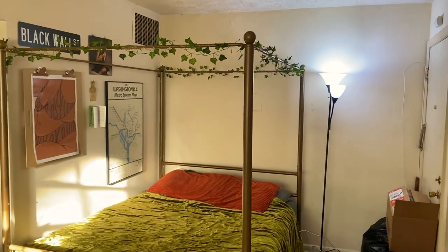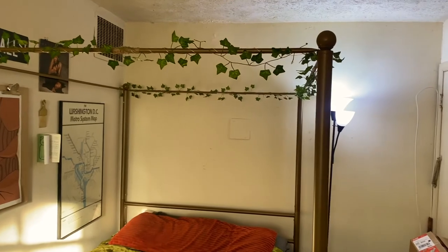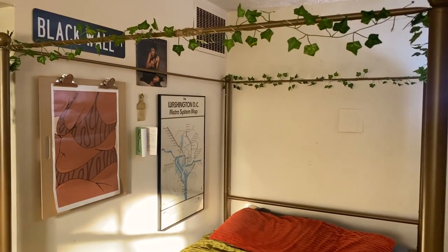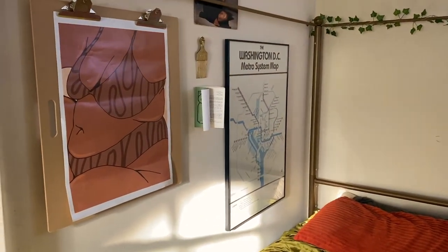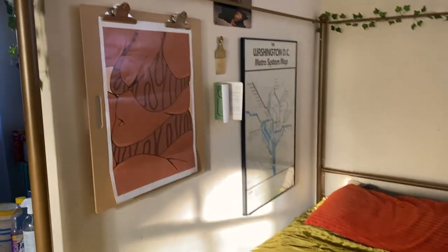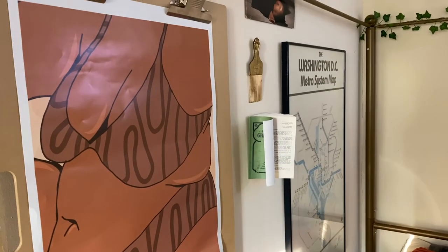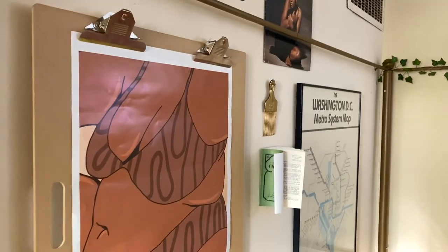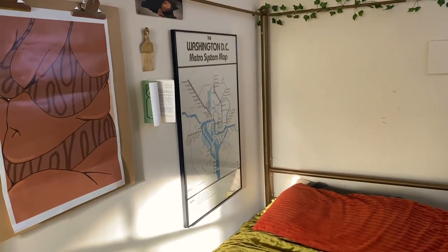I put some fairy lights up here, which the battery needs to be replaced, and then some fake ivy from Amazon. And this is one of my prints from last year that I got blown up to put on this clipboard, which is a great way to show your prints when maybe you can't find the exact frame. I got this artist clipboard on Amazon and I paid like $12 for it.